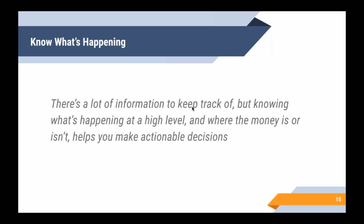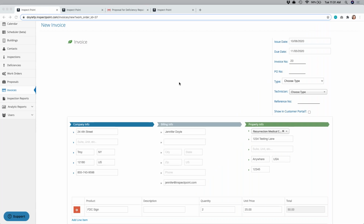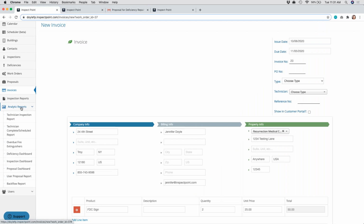But I've mentioned this a lot too, right? There's a lot going on. You have a lot to keep track of. A lot of information is flowing through Inspect Point, as you can see, and all of it ties together. But knowing what's happening at a high level and where the money is or isn't helps you make actionable decisions. So now this analytics area that I'm about to show you here, this is configurable. Not everybody has to see this, but if you want to really know what's happening inside of your instance of Inspect Point, we have this analytic reports area on the left-hand side of the screen.